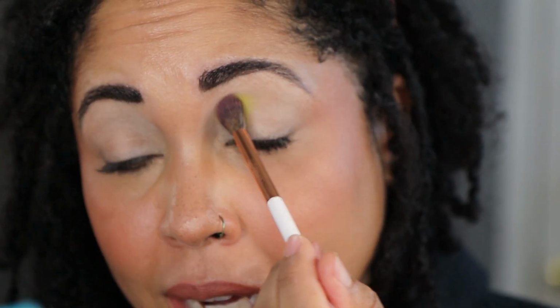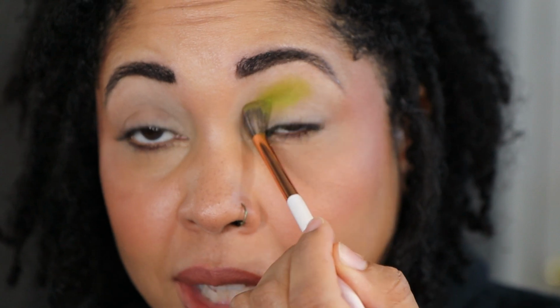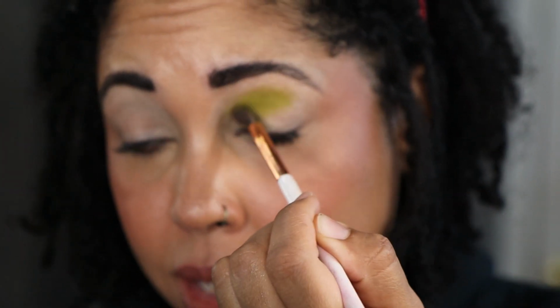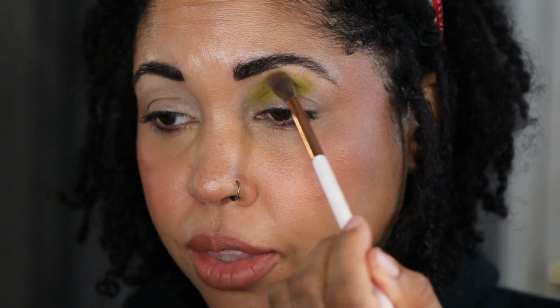I'm so excited to see how this is gonna turn out. I'm actually not all up in the transition area. We're gonna focus it more on the front portion of the transition area. As you can see, this color is nice and pigmented, and it's going on just very smoothly as per usual. And I have on my Urban Decay Primer Potion in the shade Eden.